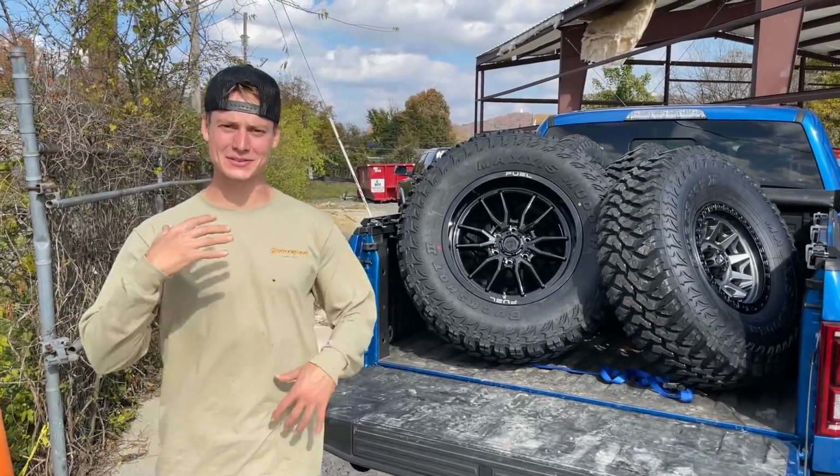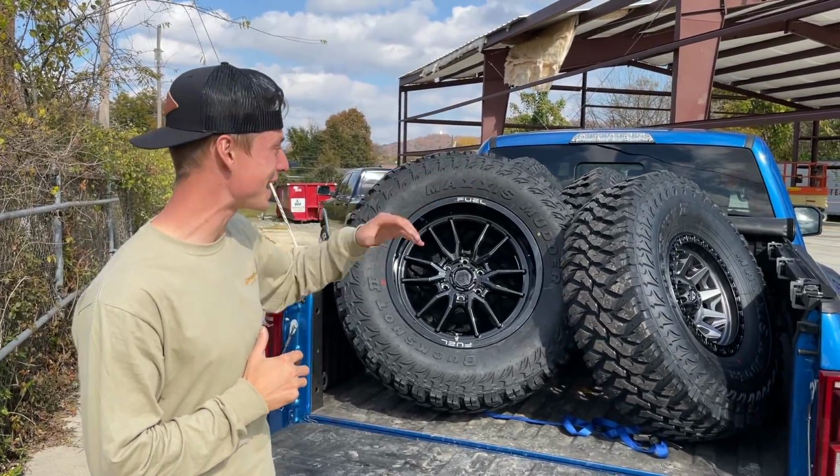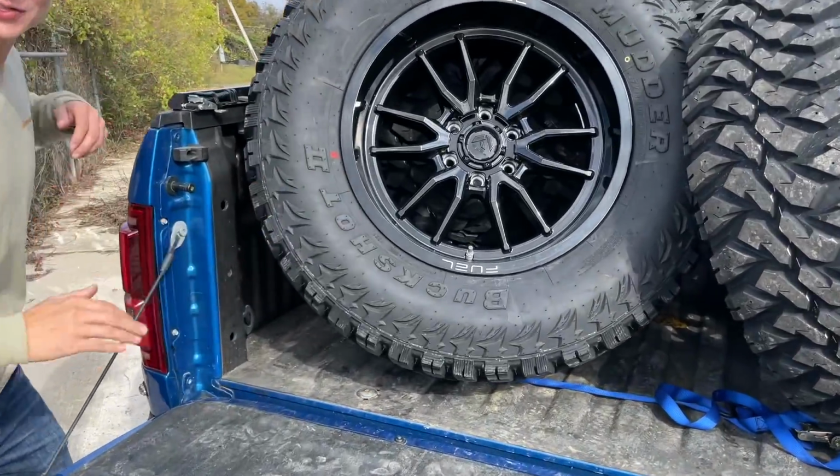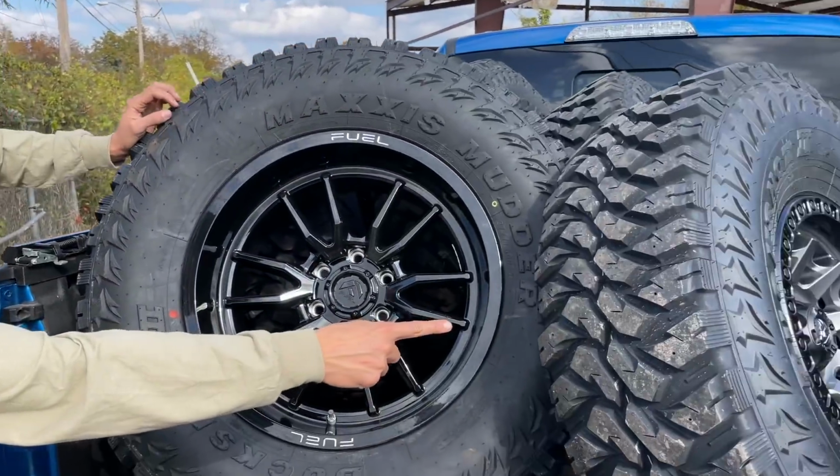Alrighty guys, so after running around town here and there, we finally made it to the new Goonzquad garage. But before we update you guys on that, look at these wheels and tires. 37s, dude, looking mighty fine. Look how massive they look compared to that 35. That's what I was saying.